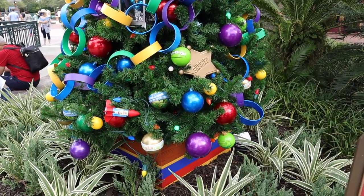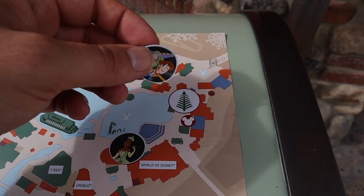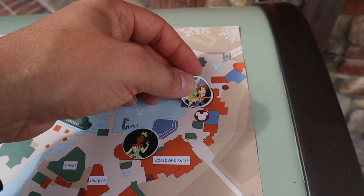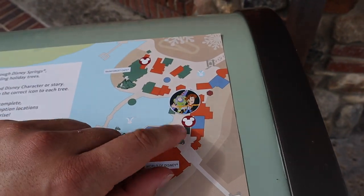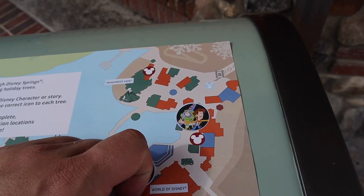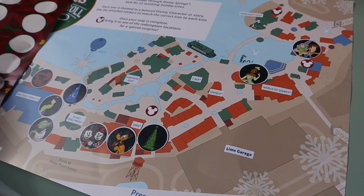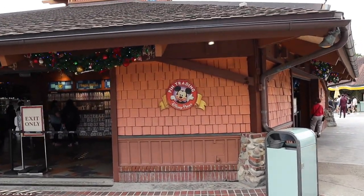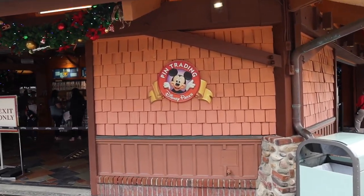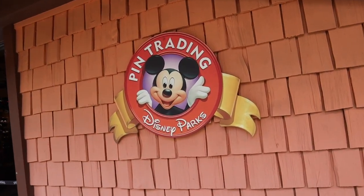What a good one to end on. Indeed. All right, the final sticker to be applied is Toy Story. And check it out, we can go right into Once Upon a Toy to go redeem our prize. Now, since we happen to be near it, figure when in Rome, let's check out the pin store and see if there's anything new that has hit the shelves.